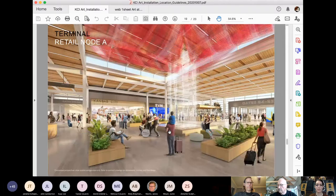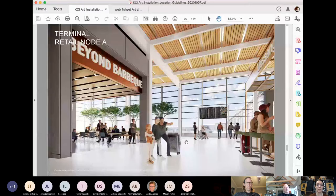Here's the retail node A rendering again, just with a little more side view so you can see where you'd be going to the gates and going through the connector. Another view of the retail area, again showcasing that from wherever you are, it will be glass and you can see out into either the airfield or natural elements.